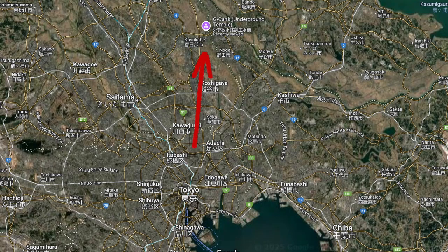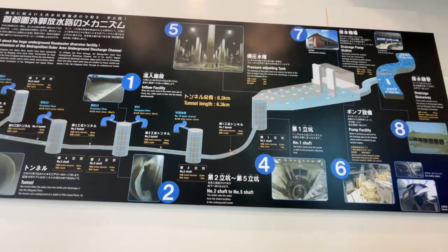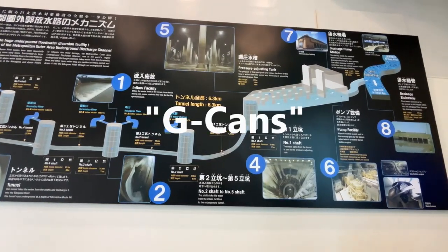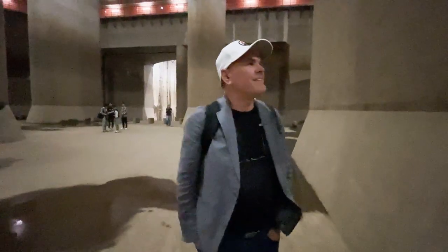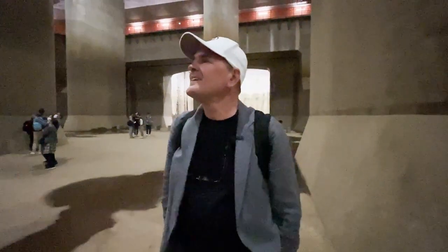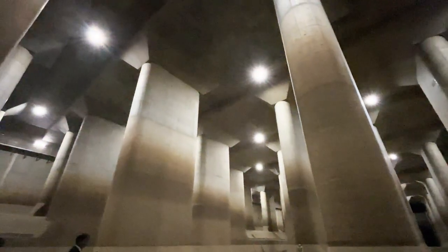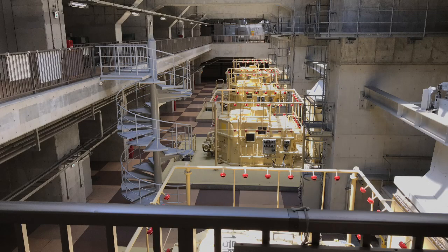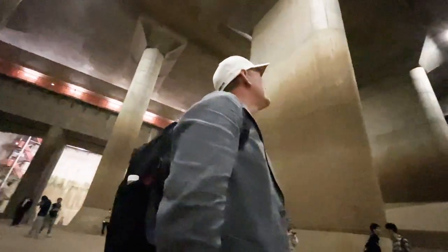As we return to Tokyo, we head to the north side of the city to visit the Metropolitan Area Outer Underground Discharge Channel, or you can call it by its simpler name, the G-Cans. This is a massive flood control system in which 5 enormous vertical shafts, each large enough to hold a Statue of Liberty, drain water from 5 area rivers into a 100-foot deep tunnel that runs 4 miles before being stored in this cavernous tank called the pressure regulating tank. From here, it is sent out into the Edogawa River by 4 massive pumps that can empty an Olympic-sized pool in 2 seconds.